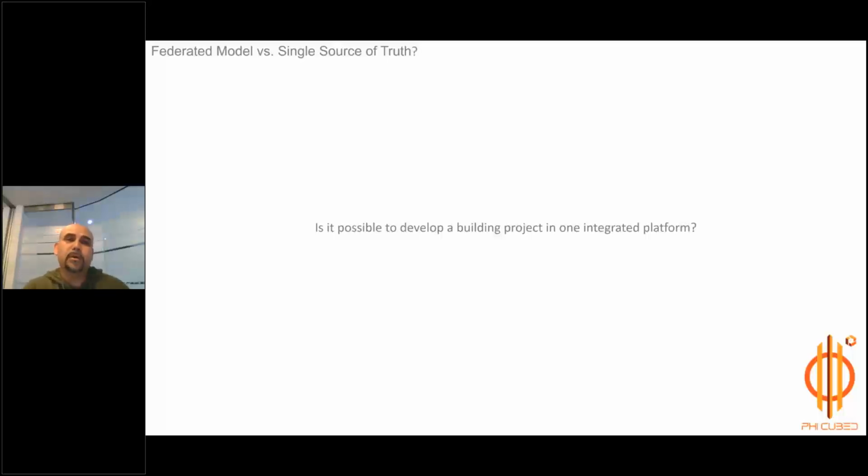So I'm going to touch on a couple different topics and my format is going to be in the format of a question. So in this category, we're talking about, again, if you're in the world of BIM or if you're an owner, if you're a contractor or even an architect, you're in the building industry space, you probably have heard this term, a federated model. And I like to pose that, and remember, I'm speaking from a Phi Cubed perspective. I'm coming to you from the trenches. I'm coming to you from the war room, okay? A federated model versus a single source of truth.